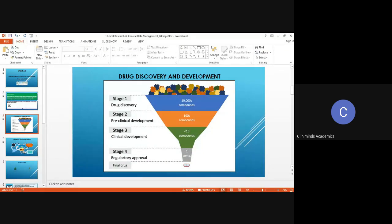But nowadays the trend is most of the pharmaceutical companies prefer doing a phase zero clinical trial, because that gives them a slightly clearer picture of how the drug is going to behave when they perform the trials on more number of patients, more number of subjects. Okay. After your phase zero clinical trial, we have phase one clinical trials.